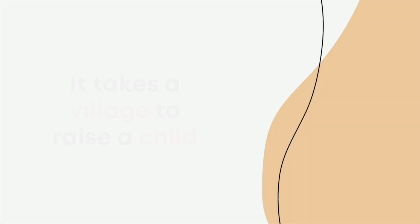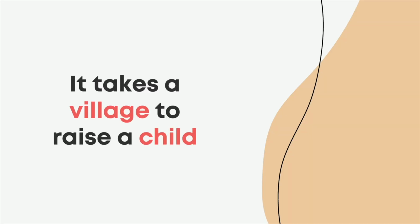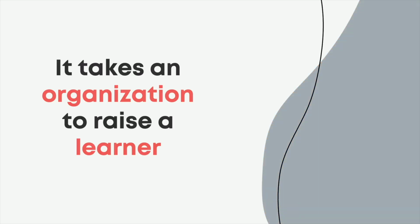learning habits requires the involvement of many people, teams, and departments. As the saying goes, it takes a village to raise a child. Translated to our language, it takes an organization to raise a learner. Here's some of our suggestions on how you can build learning habits.